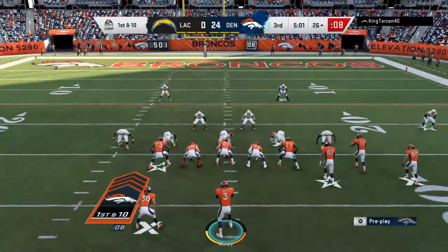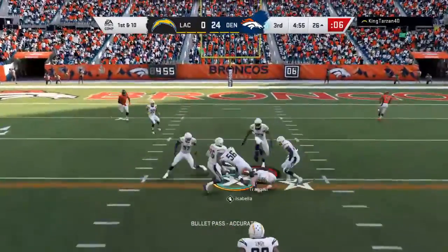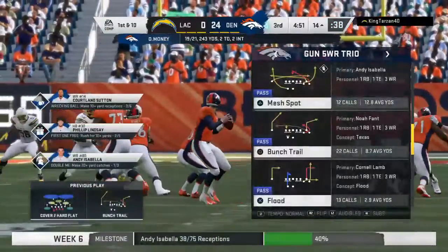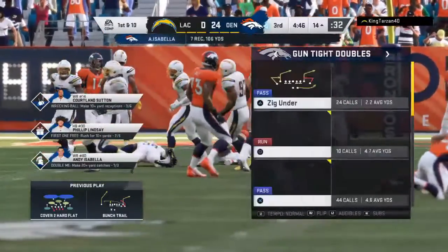Back-to-back good plays have them on the move on 1st down. Now back to throw. Over the middle, that's hauled in by Isabella. And they'll work it inside the 15-yard line before it's all said and done. That one going for a gain of 11 and a Bronco 1st down.